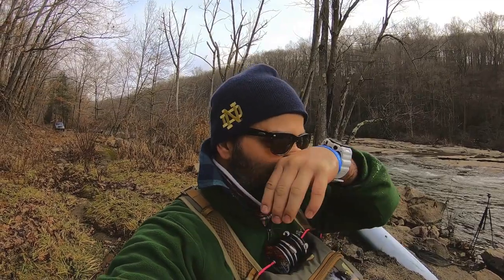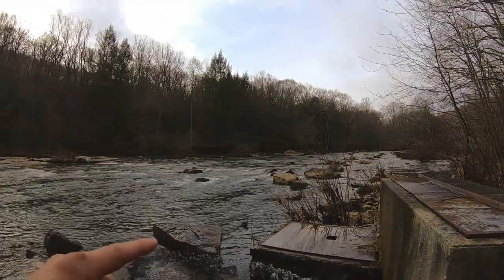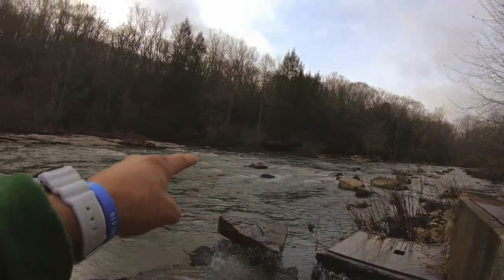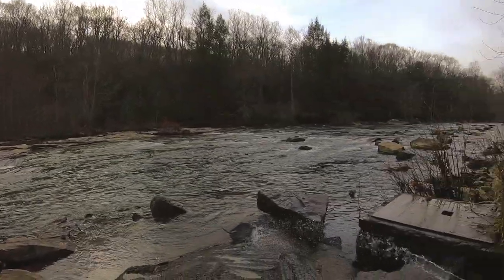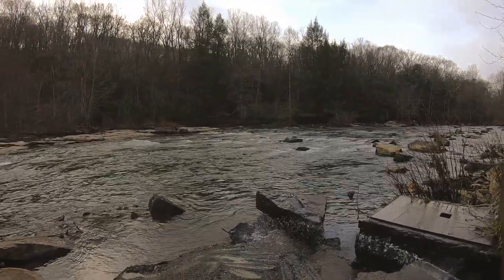I think there's a bigger one in there. I've come here quite a few times in the fall, and there's big fish here, so I'm going to stay here for a minute, hit this hole a little harder. There's a seam here, here, here, and here, and I know they're laying there.